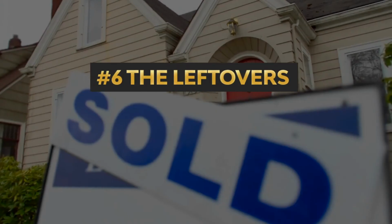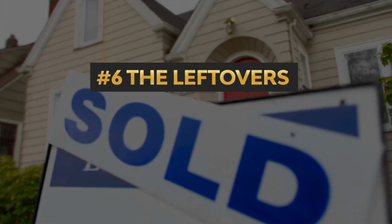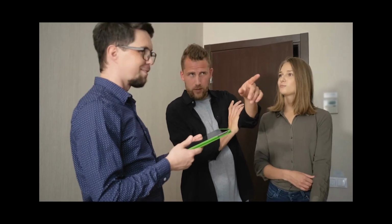Which brings us into what we would call the leftovers. Leftovers are those houses that are left, for some reason they just didn't sell. Maybe it's a smaller lot, maybe the finishes aren't as good as some of the other ones, maybe it's on a busy street. There could be a few different reasons why it didn't sell out. We would typically call these leftover lots. And there's nothing wrong with them, they just didn't sell. So there's a deal to be had there, and the builder knows that.